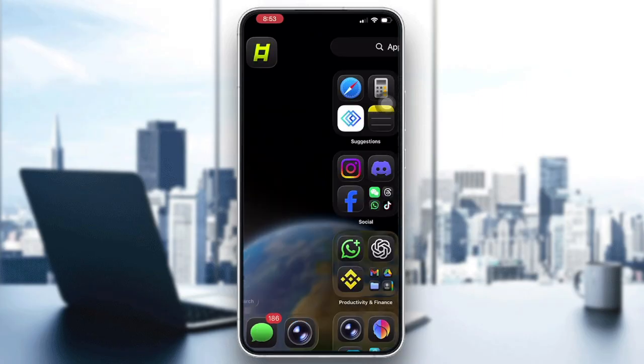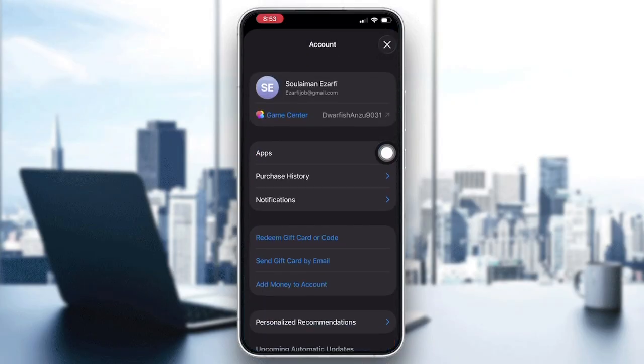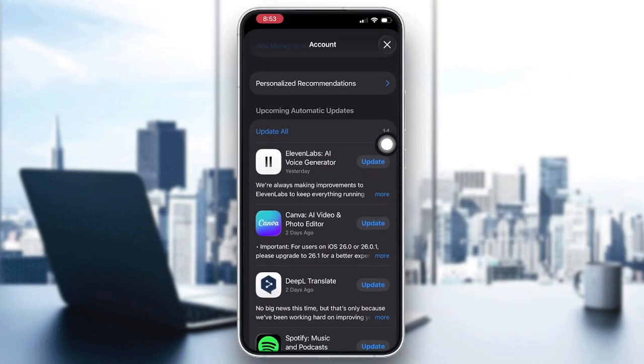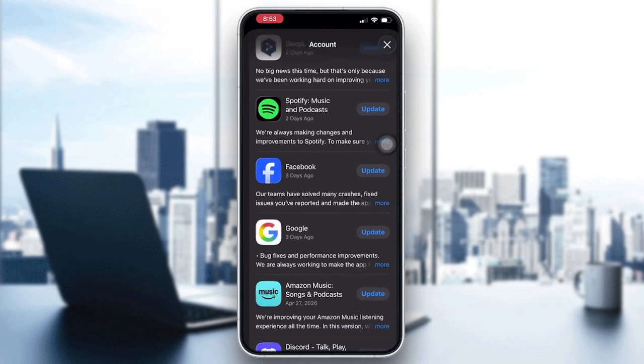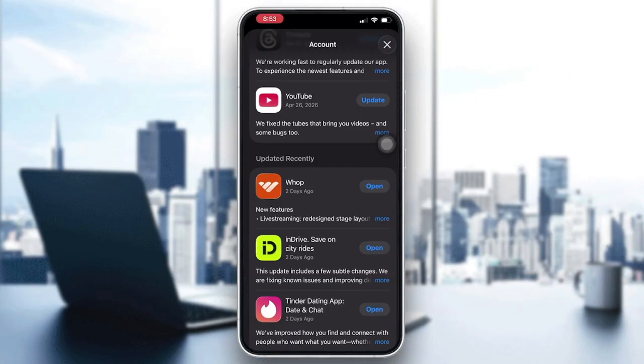So if that doesn't help and the issue is still going on, you will need to look for an update for the app. So just go to your Apple App Store and then look for the Ladder app, or tap on your profile icon that's located at the top right, or profile picture. Here you will need to go to upcoming automatic updates and look for Ladder and update it. Okay, so find it and tap on update if available.